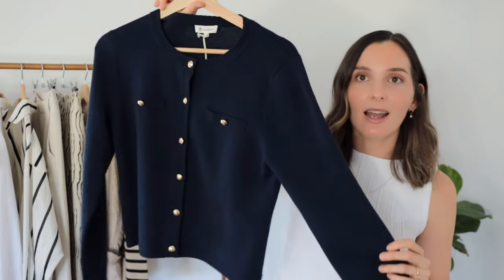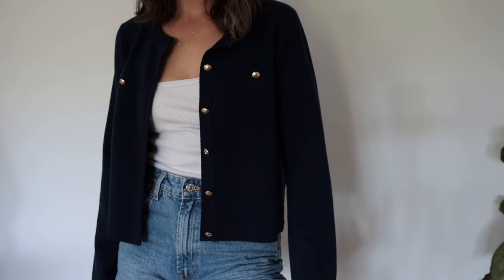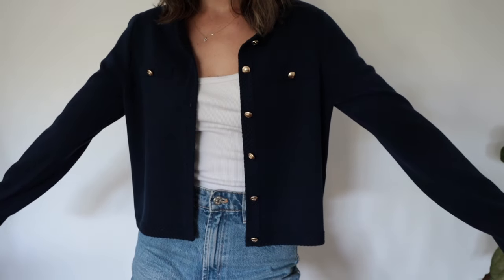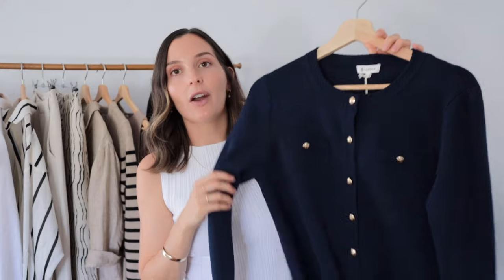Isn't it gorgeous? I opted for the navy color because I've really fallen in love with navy this past year. It's a great way to add a little bit of color to your wardrobe. It goes with everything, and I find it's quite sophisticated, and you can wear this color both day and night. So I absolutely love this.